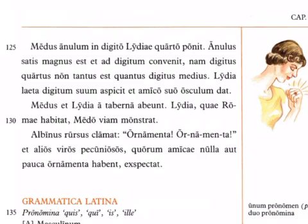Nam digitus quartus non tantus est quantus digitus medius. So there are those tantus quantus correlatives again. They work together just like the tam quam words earlier. For the 4th finger is not so big, so large, so great, tantus, as quantus, the middle finger. Lydia laeta digitum suum aspicit. Lydia, happy, looks at her finger.